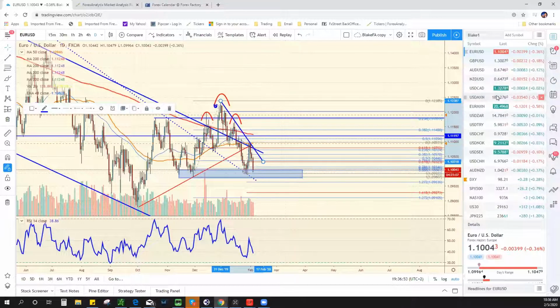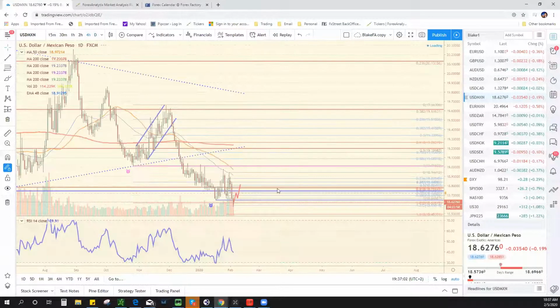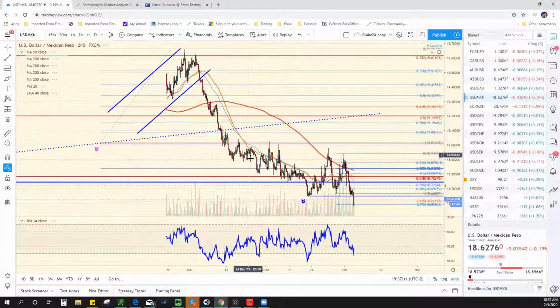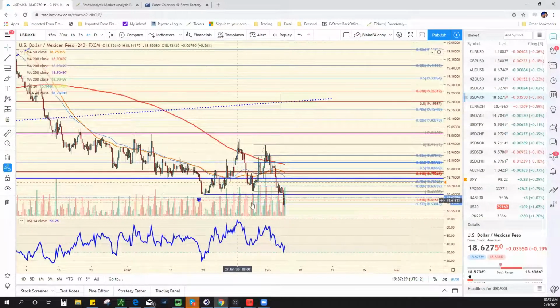Okay, and one last thing I want to mention to you guys. We are at pretty elevated levels in equities. Let me put it on the 4-hour chart here. Let me delete this, delete this, delete this. Okay, so if you're looking at the US dollar Mexican peso, we just hit the 161% extension of this October to November, December move. I always felt like the dollar Mexican peso had some unfinished business down here around the 18.61. We're at 18.62 right now, so we're testing it.